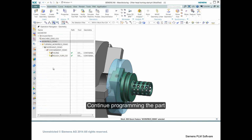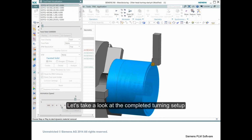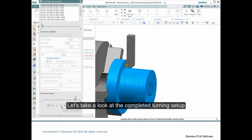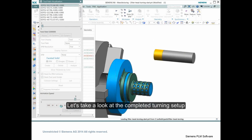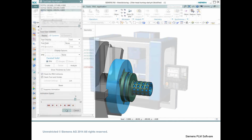We will continue on programming our part with the rest of our features, grooving, finish operations, etc. Here we'll take a look at what the programmer has done with that. We'll replay this again with verification with material removal. We see our facing operation, our OD operations, followed by our finish pass and grooving cycles to complete our part, along with the boring or drilling of the large hole in the center of the part.